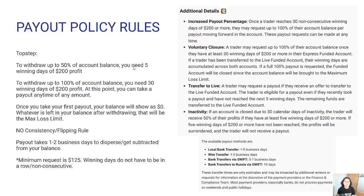Now keep in mind, whenever it says you need X amount of winning days, it means those winning days don't have to be in a row. They are non-consecutive, right? So you can have losses in between these 5 winning days. But that's what you need. You need 5 winning days, non-consecutive winning days of $200 profit to be able to take a payout request.